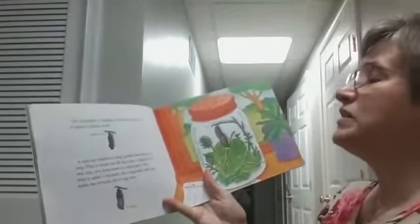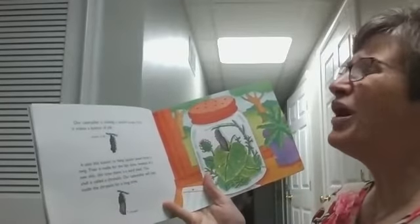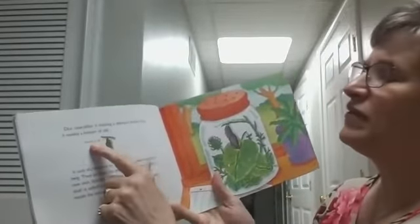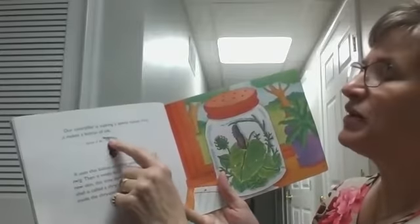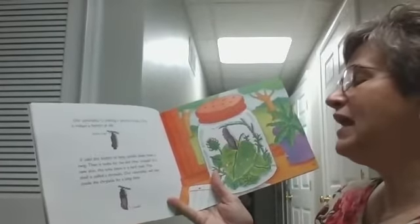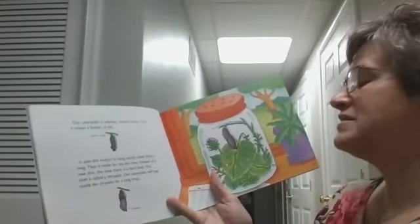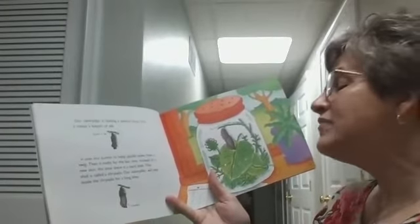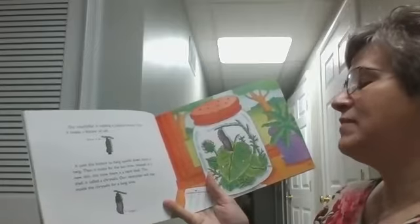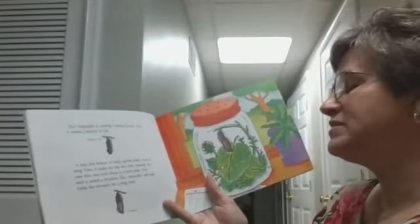Our caterpillar is making a special house. First, it makes a button of silk. And there in that tiny print, it says a button of silk is right up there. It uses this button to hang upside down from a twig. Then it molts for the last time. Instead of a new skin, this time there is a hard shell. This shell is called a chrysalis.